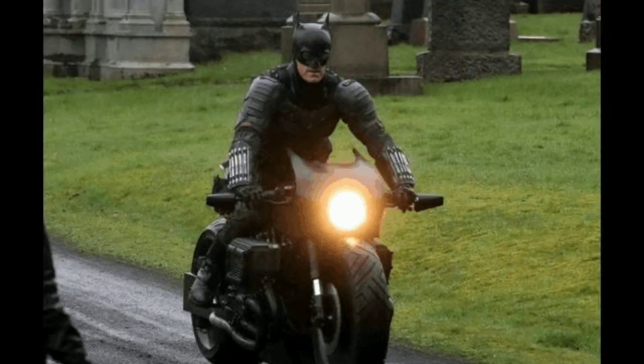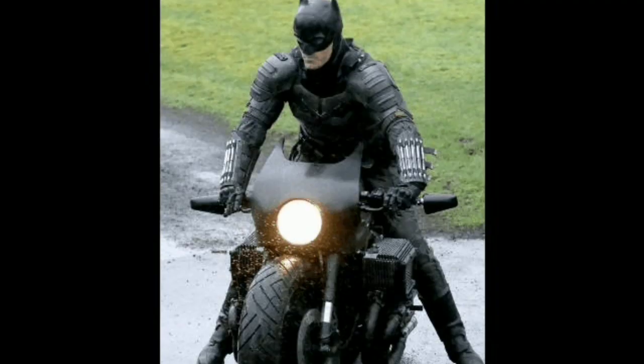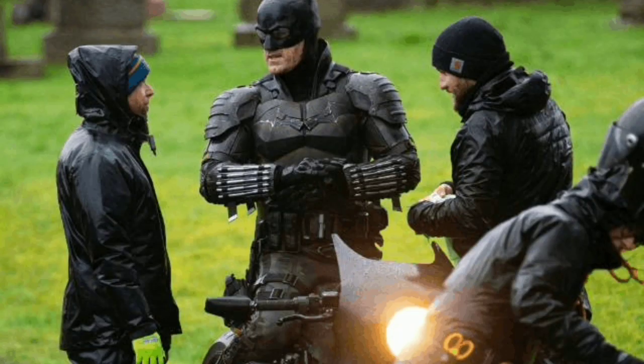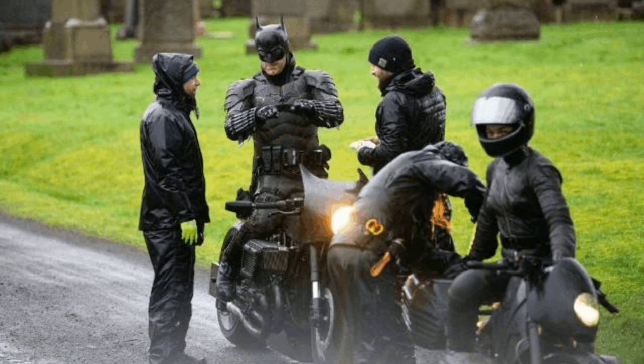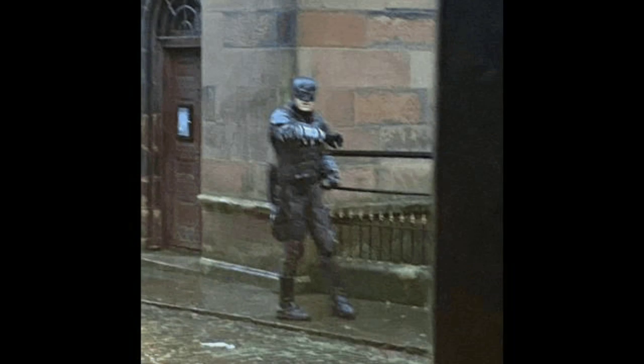Now let's talk about the Bat Bike. It's really cool. He's got his own set of ears, right? I really do like it. It looks great. Again, I'm going to say it again, Zero Year. Oh, it's so good.